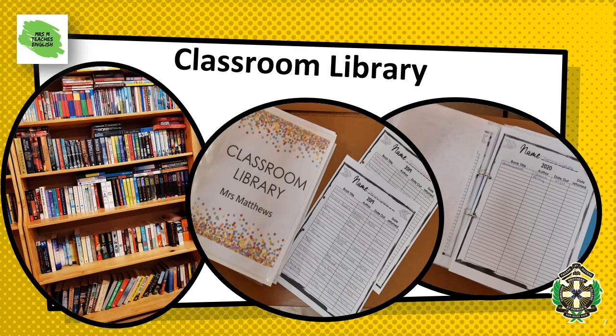They use these lists to select their 7 novels for the IEB oral assessment, which must be completed in grade 12. Unfortunately, I do have to buy the books out of my own pocket, but my students generally are very good at looking after my books.